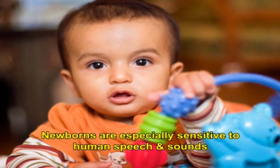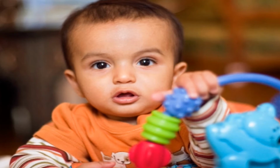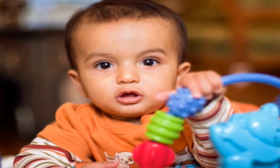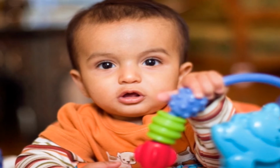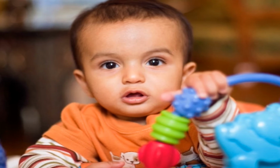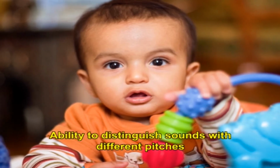Newborns are especially sensitive to human speech and sounds. Just a few days after birth, newborns will turn to the sound of a familiar voice. Have you seen when the mother speaks, immediately the head turns? So, by 2 years of age, infants have considerably improved their ability to distinguish sounds with different pitches.